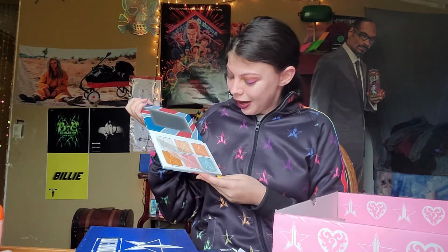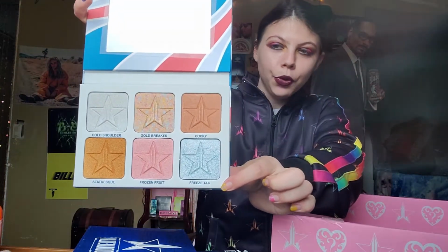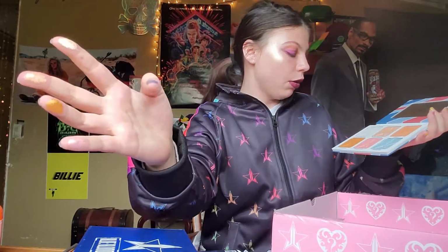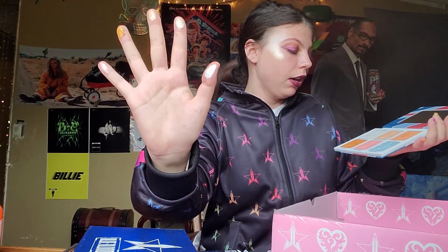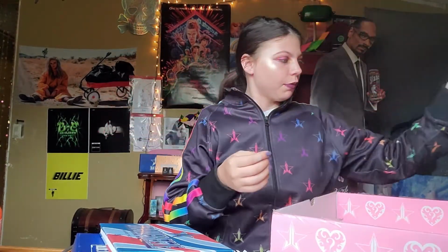Wow. Wow. Can we just take a look at that? Beautiful. So this is Cold Shoulder, Gold Breaker, Cocky, Statuesque, Frozen Fruit. And then this is Freeze Tag, which is really pretty. Some more paper. There's just so much packaging.